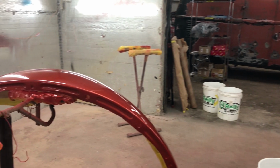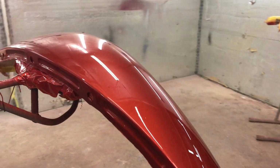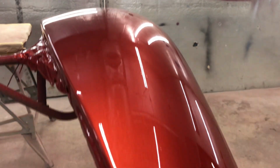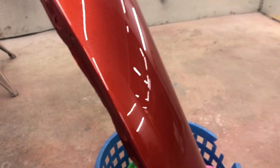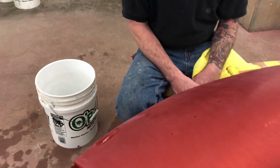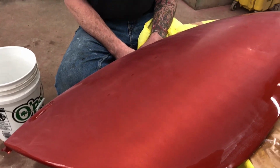So you can look at these panels, and these came out of the booth yesterday. Wow. That's straight off the gun, guys. There's a little tiny bit of trash in it, but it doesn't matter how clean your booth is. You're always going to get trash in it. That's different for sure. These should be done and going to undercoating, I think, probably next week. And then they go out to the main shop so we can measure up for some tires.